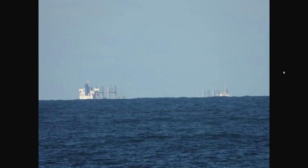And as it turns out, another ship is coming in from a similar direction that the Carina Ocean is going out. So on the left is the Carina Ocean, and on the right is a new ship coming in. And you can see clearly that they are both over the curve. So there's two ships over the curve in the one shot.